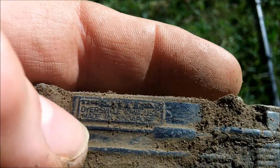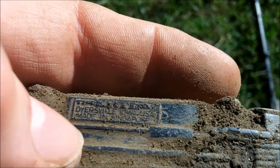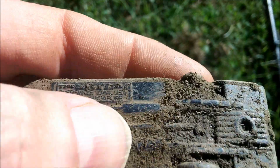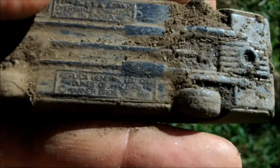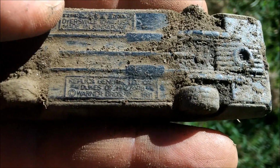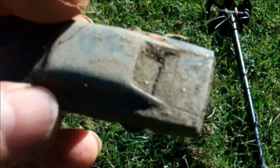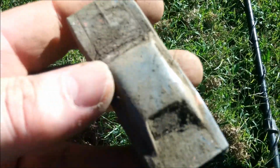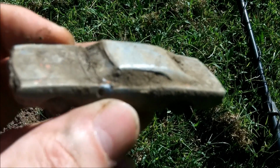Wow. I think it's an Erdl, Dyersville, Iowa, USA, made in Singapore. Oh, I think it's a General Lee. It says, yeah, replica General Lee, Dukes of Hazzard, Warner Brothers. Oh man, that's cool as all get out. Very cool. Not much of the original paint left, but that's awesome, man. I will definitely take that. I'll tell you what, when I was a kid, I watched the heck out of that show.